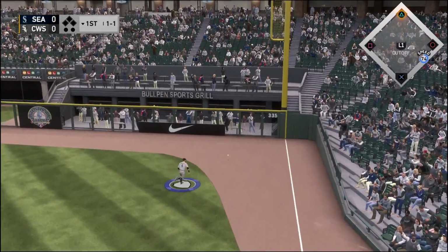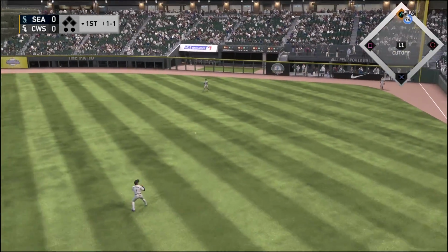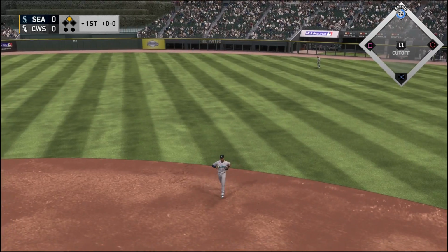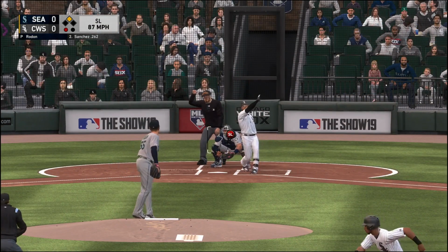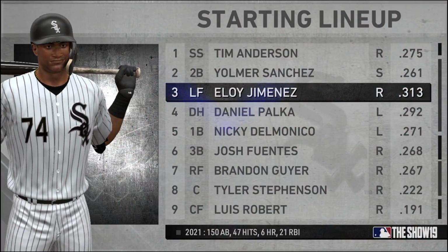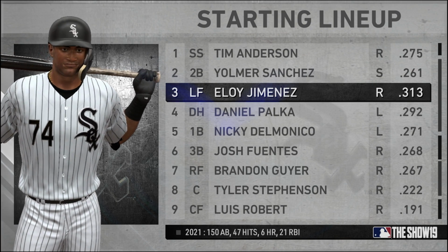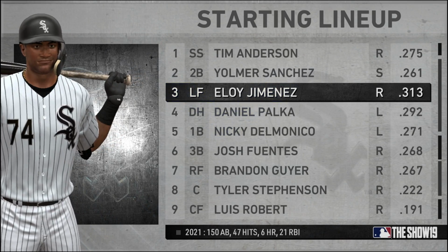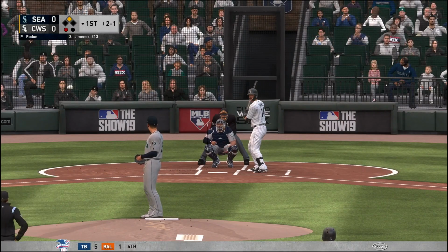So here we are starting out this game. I wanted to show Carlos Rodon's return to the south side of Chicago. So let's get this in, man. Let's get this victory. Let's get this W. So here is Rodon on the mound facing his old teammates, and just looking at their starting lineup, Eloy Jimenez is hitting .313 on the season, and Daniel Palka's right behind him hitting .292, which is second on their roster. So let's hop back into it.